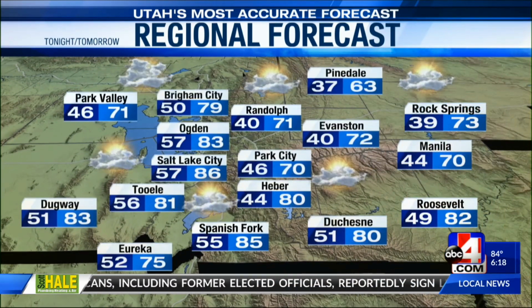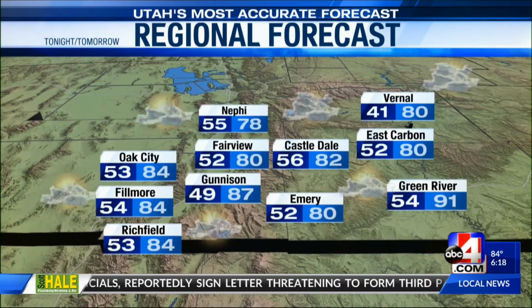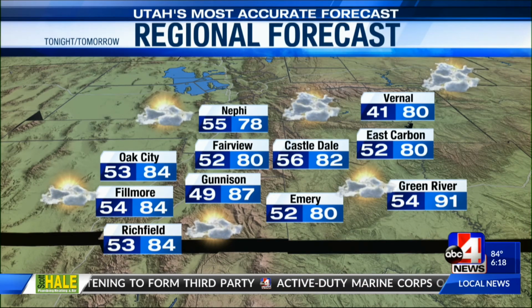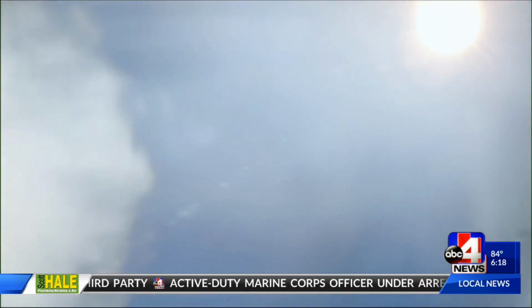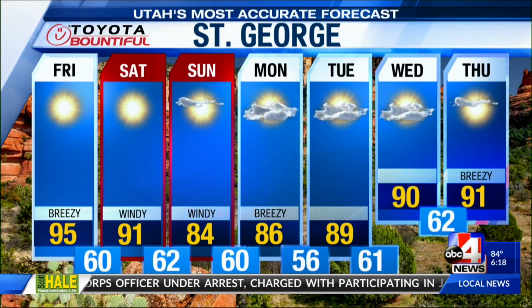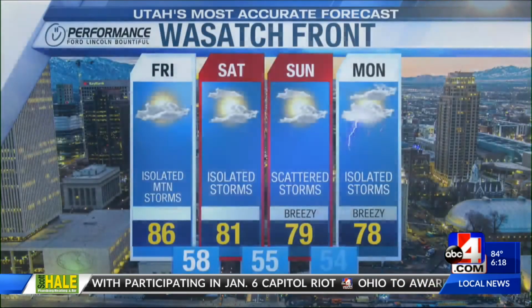Mountain valleys hitting 70, 80 in Heber, 81 in Tooele. A little more warmth in the central portion of the state where we get upper 80s in places like Gunnison, Green River, 84 in Richfield. All right, let's check southern Utah because 95 tomorrow with the breeze starting to pick up. We get windier for the weekend with fire concerns, dropping into the 80s after that front makes it through.